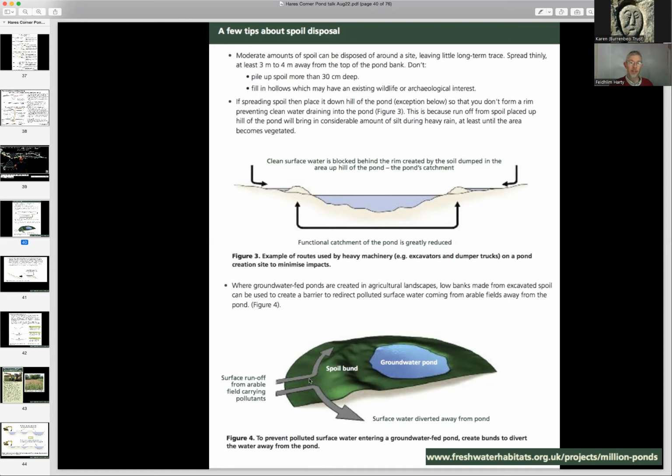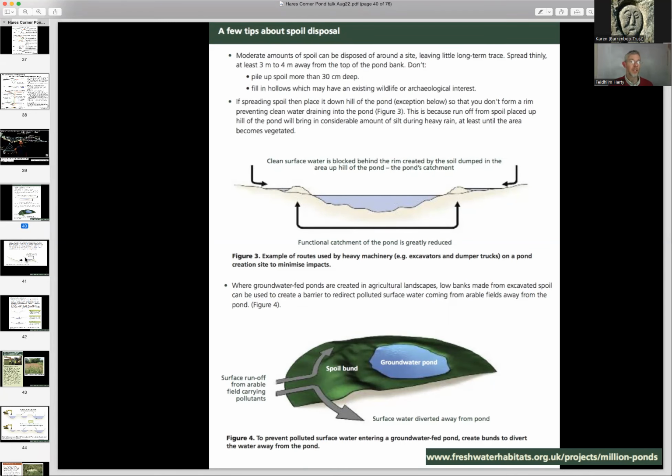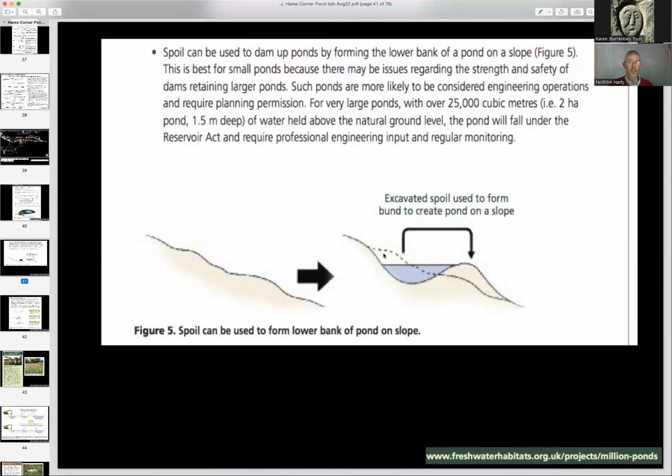Now, bear in mind that if you've got clean runoff from the upslope area, it's really important that you don't put spoil here, because you don't want to limit the availability of rainfall that runs off the ground and gets into your pond, particularly if it's not a groundwater fed pond, if it's a clay-lined pond that needs that top up in order to thrive. So again, similar to Andrew Millison's one, if you dig it out, build it up below it to create your pond on the slope. But again, here you can see the vulnerability of that bank. So taking a bypass line around that can be quite important.